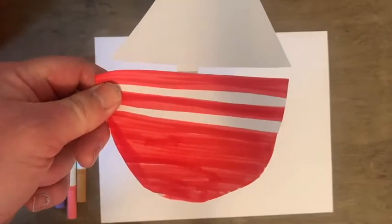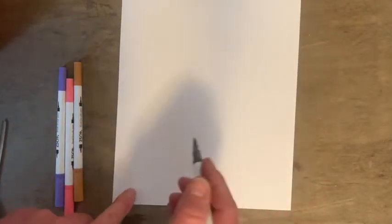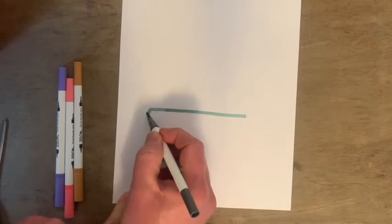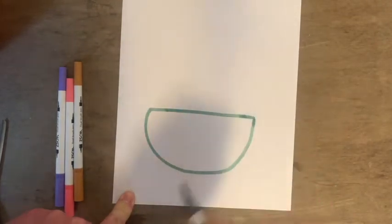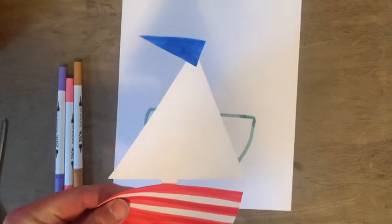Let's start by making the shape of our boat. Can anybody tell me? What shape is this boat? Yes, a semicircle. That's right, it's half a circle. So I'm gonna flip my paper like this so I can use my whole paper. I'm gonna start off by drawing a semicircle. Oh yeah, look at that. There's my boat. Awesome.